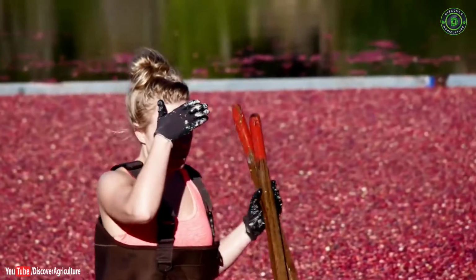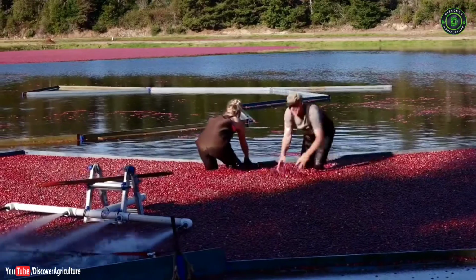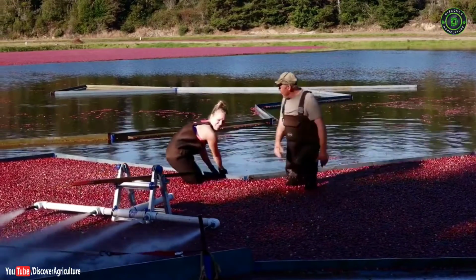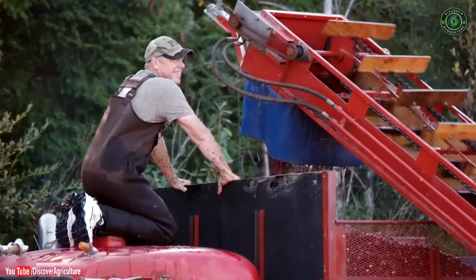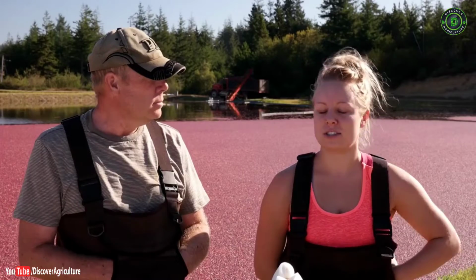Well, we moved here and knew nothing about cranberries. I remember the first year of harvest kind of having the neighbors. It's a very community-driven career. And so we had the neighbors come over and they helped, and we kind of struggled through the first few years, and it's just kind of evolved from there, and now we only need 2 people to do it.